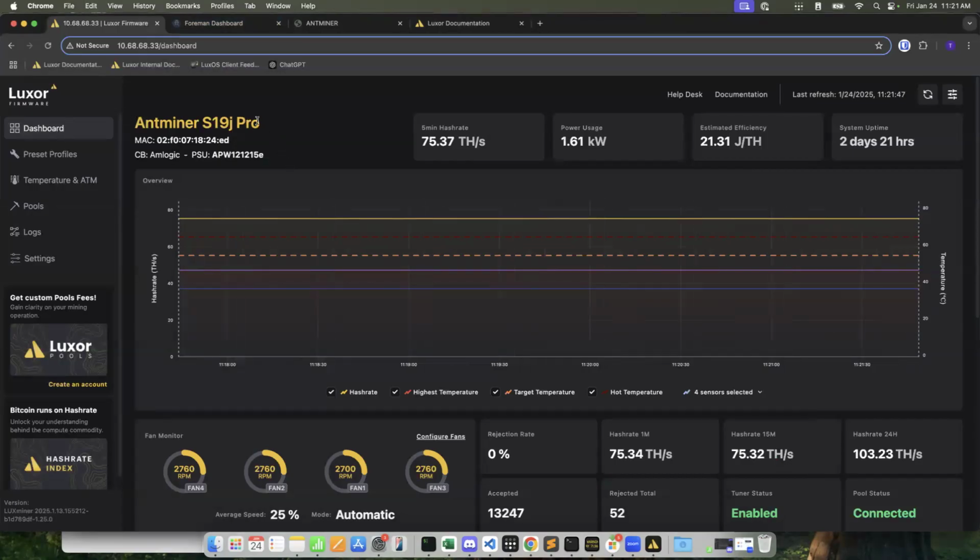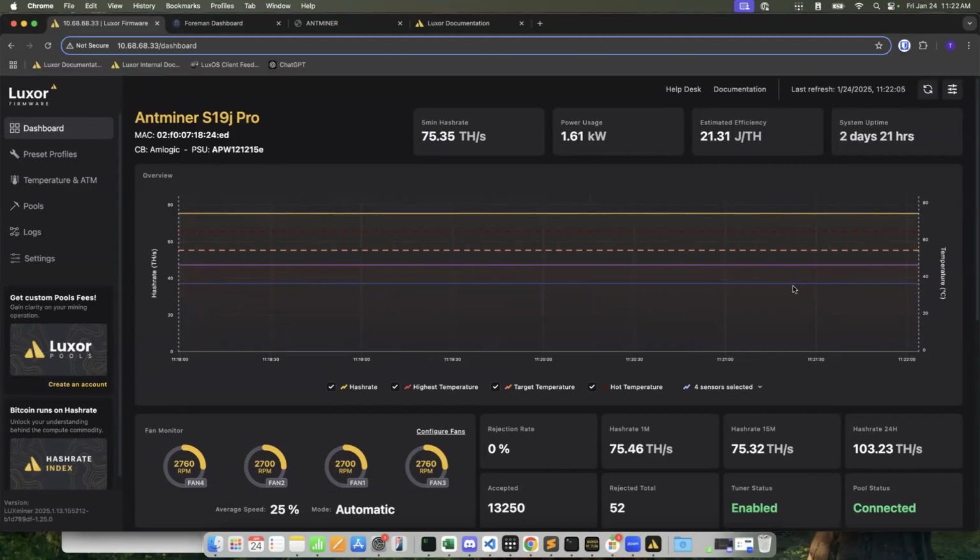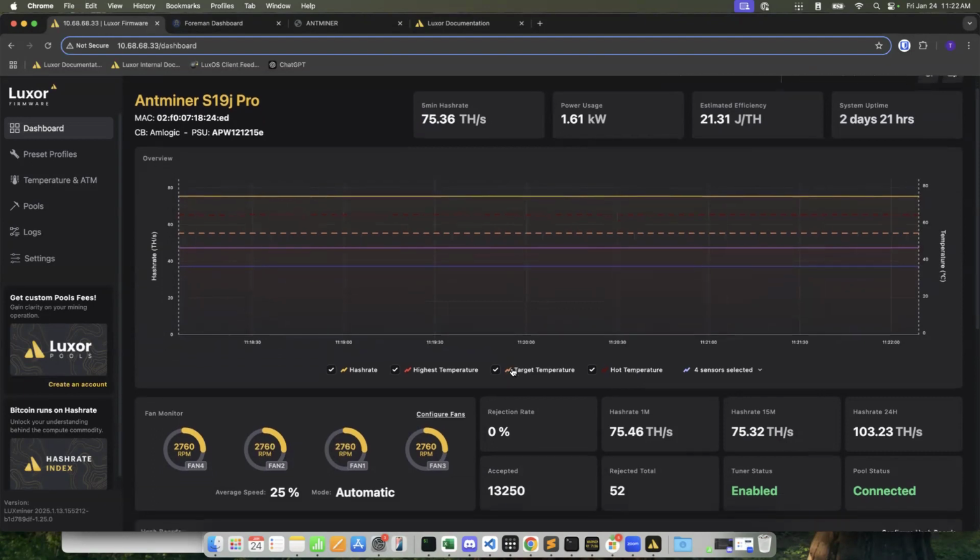So I've got an S19 J Pro here. This is one of my machines, and you can see we're running at 75 terahash and 21 joules per terahash right now. This guy is just sitting on the dashboard. This is what you'll see when you install LuxOS. Most of this is informational. There's only a few things that you can actually change on the dashboard, but this is where you're going to get most of your information from.